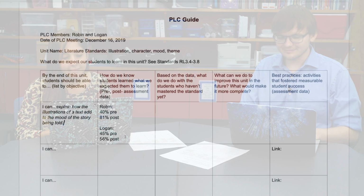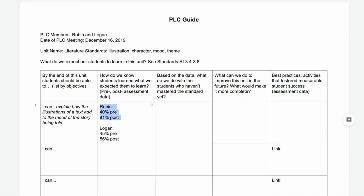Last meeting, we were preparing for our summative assessment. We focused on 5 reading literature standards. Let's see how our kiddos did with the first one. My students showed a lot of growth on this standard. They went from 40% mastery on the pre-assessment to over 80% on the post-assessment.